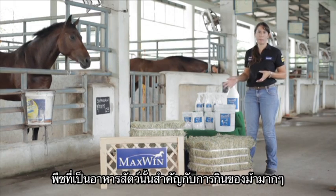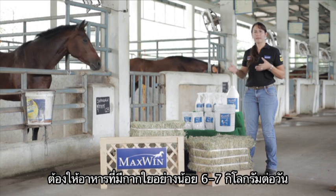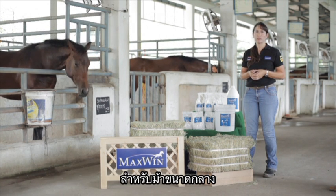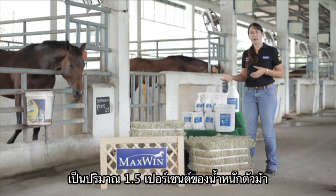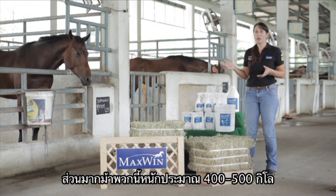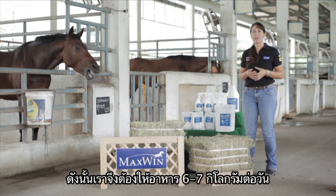Forage is an extremely important part of the horse's diet, and it's actually the most important part, so we should always remember to provide at least 6 to 7 kilos per day for an average-sized horse. Optimal nutrition suggests that we should feed about 1.5% of the horse's body weight. So a lot of these horses run between 400, 500, and sometimes up to 550 kilos. So we want to make sure we're giving them at least 6, 7 kilos a day.